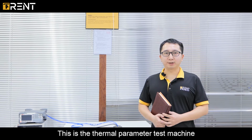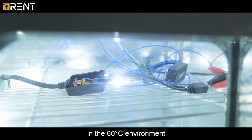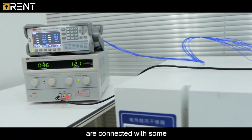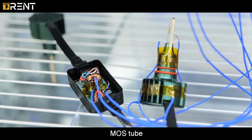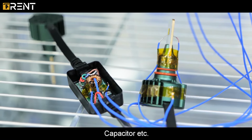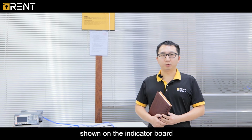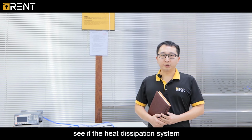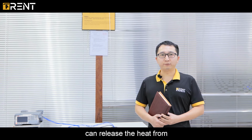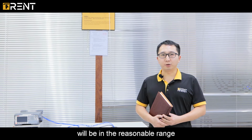This is the thermal parameter test machine. As you can see, our LED headlight bulbs are working well in the 60 degrees Celsius environment. And 8 temperature detectors are connected with some important electronic components like LED, MOS tube, IC, diode, capacitor, etc. All detected temperatures will be shown on the indicator board. This process is to test the heat dissipation ability. See if the heat dissipation system can release the heat from various electronic components, and make sure the working temperature will be in the reasonable range.